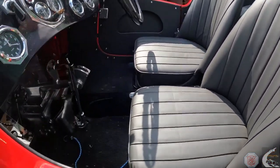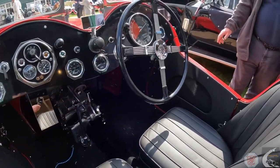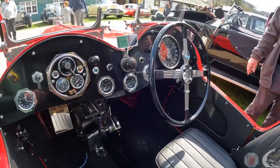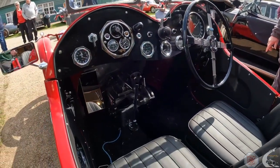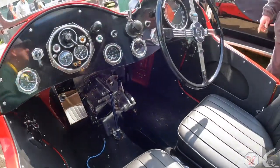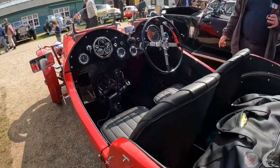That is how they were. I didn't realise that. It is modified, as it would have been in the day for anybody that used it in competition. It's got a pre-select gearbox in it now, which is great fun to use, and it's supercharged as well, so it's pretty quick. I was going to say, pretty nippy, though. Yeah, you just have to remember that you've got 1930s brakes on it.